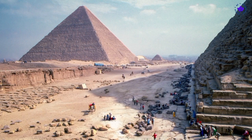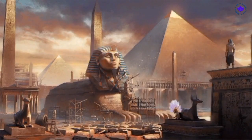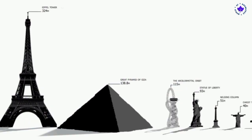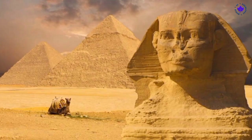At 146.5 meters or 481 feet high, the Great Pyramid stood as the tallest structure in the world for more than 4,000 years. Today, it stands at 137 meters or 449.5 feet, having lost 9.5 meters or 31 feet from the top.